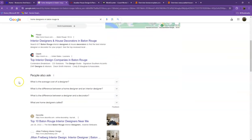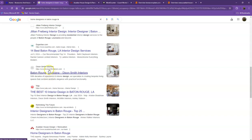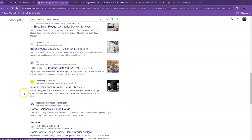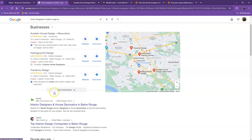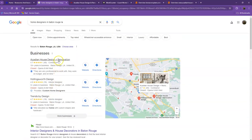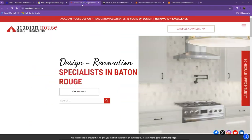Moving on to the next part, these are what we call the organic searches. These are all the websites that rank higher without people paying for any ads, just because they're doing certain things. That's exactly what we're going to talk about. So I pulled up one of the top ranking websites in both the map hack and the organic. Let's see what they have differently.